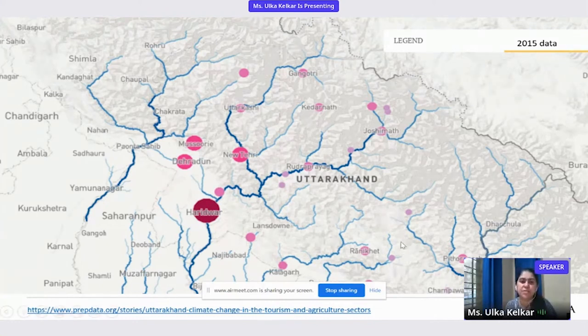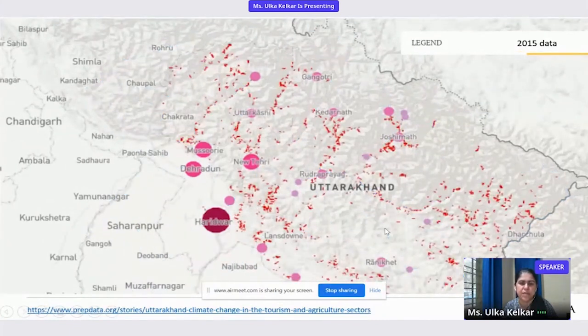But for example, the Chardham Yatra is something which draws crores of tourists every year. So you have Yamunotri, Gangotri, Kedarnath, and Badrinath as growing tourism sites. The size of these circles represents the number of tourists. And these blue lines are basically the water basins, the drainage of the rivers. So you can see that all of the important tourism sites of Uttarakhand are located along these kinds of rivers and streams. These red dots show you where landslide events have happened.